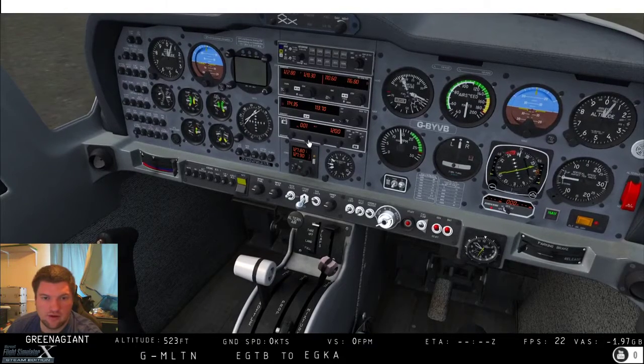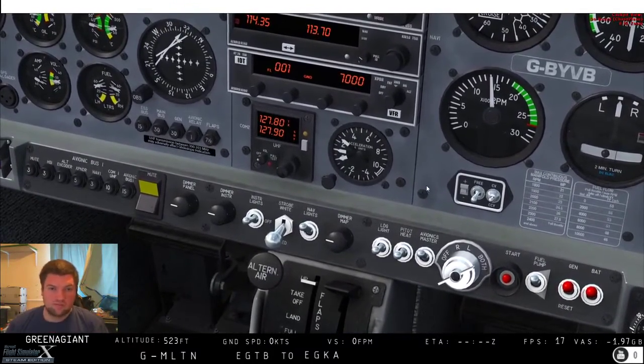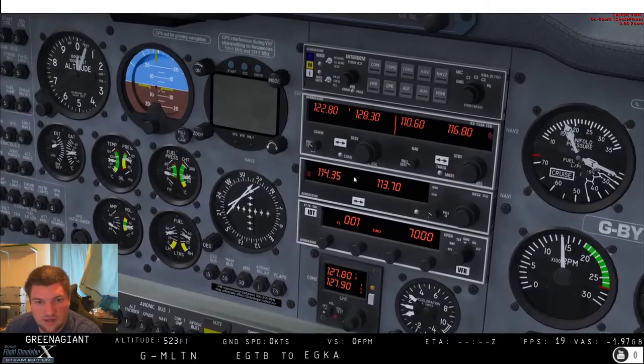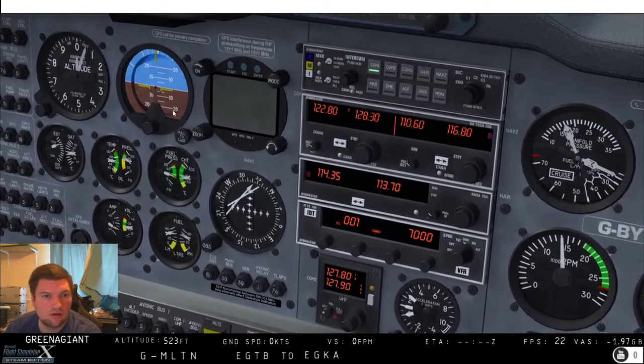And we're VFR, so we want a squawk of 7000. I can't quite see that. Transponder to ground. Excellent. Com 2, we don't need that. That can stay off for now. Com 1 we want, don't need any of that.